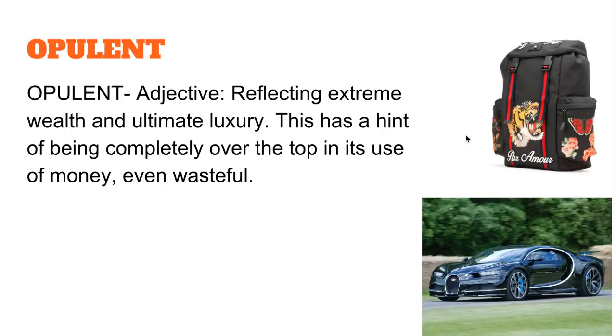At the top, there's a Gucci backpack, the thing with the tiger on it. I was in an airport and saw a guy wearing that. It was a $2,000 backpack. I looked it up on my phone real quick, and it kind of grossed me out. I was just, you're going to put that under the airport seat, and you're going to kick it?